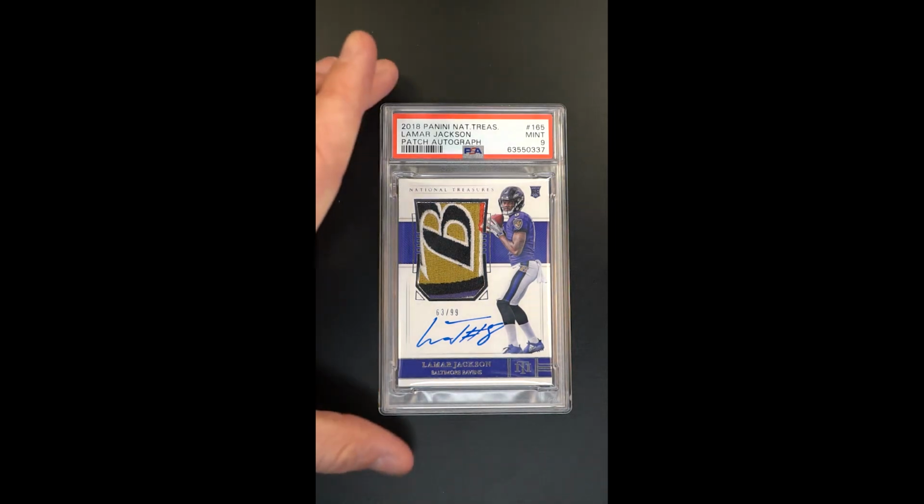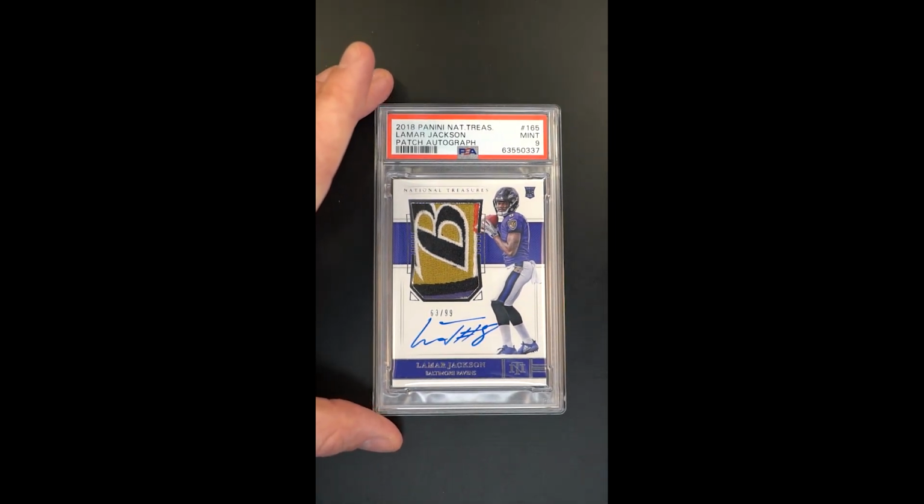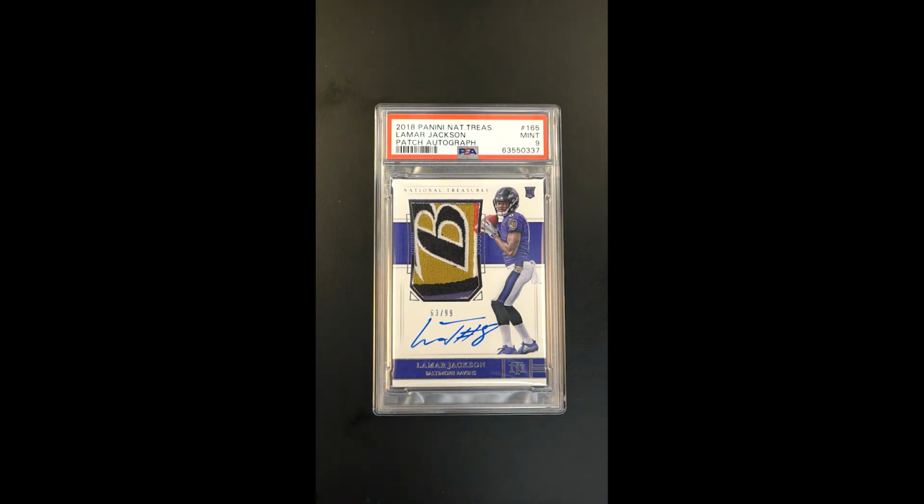So it's an exciting investment piece. At a time where price points are a bit more affordable, this might be something that people look back on and kick themselves if they didn't position themselves in Lamar Jackson now.